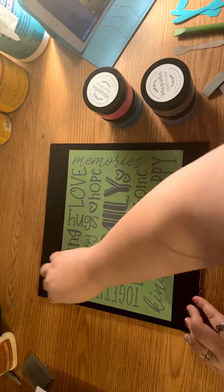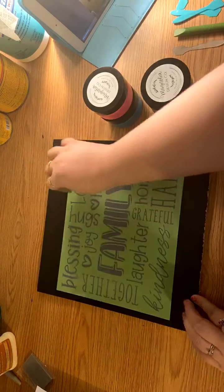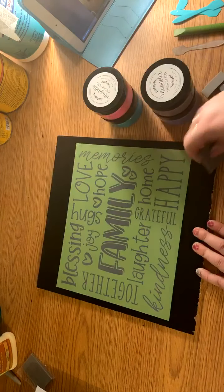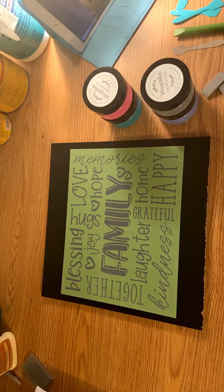And what I like to do sometimes is I'll take a squeegee over it just to make sure that there are no air bubbles. And then what I'm going to do.